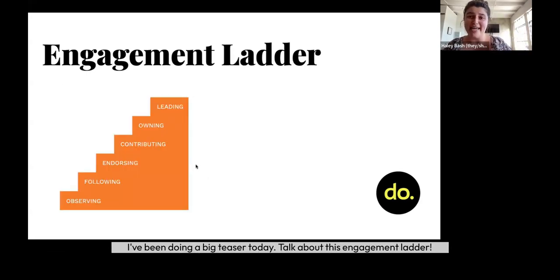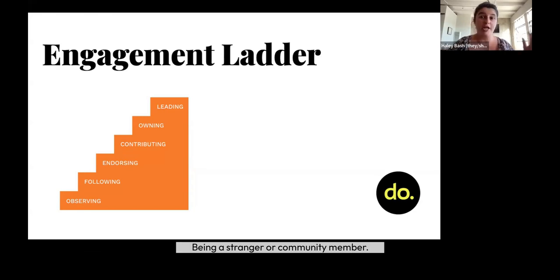I've been doing a big teaser today, talking about this engagement ladder. What the heck is it? Engagement ladders as a whole is a tool that's used by base builders, by organizers who are looking to bring more people in for their cause, to help them move up from being a stranger or a community member all the way up to a leader. And so we're going to walk through this one by one together, and then we're going to give some time for you to digest it and to think about where people might be getting stuck in your own engagement ladder.